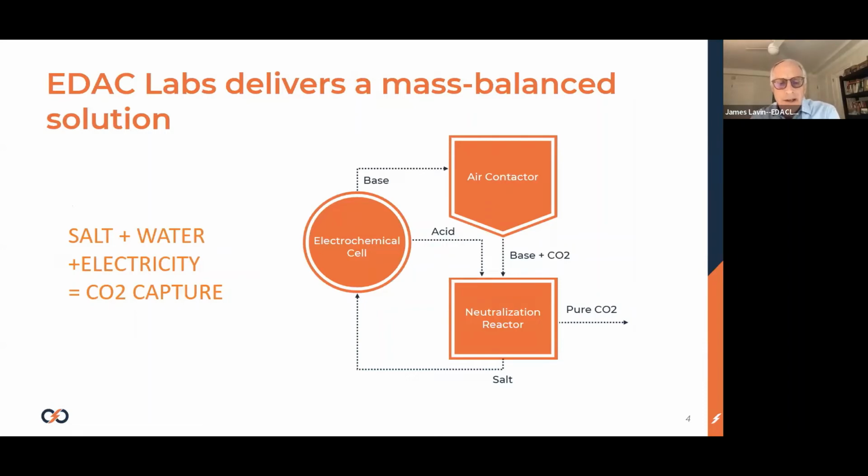Our technology is deceptively simple. We apply electricity in an electrodialysis cell to separate the ions of table salt and water. That creates an acid and a base. Electrodialysis is a well-established industrial technology used for other purposes in the food and pharmaceutical industries. It has a solid supply chain. You can buy the membranes off the shelf. We don't have to create them.